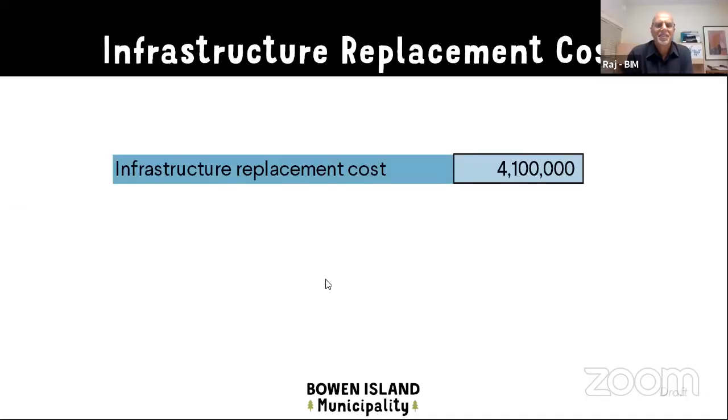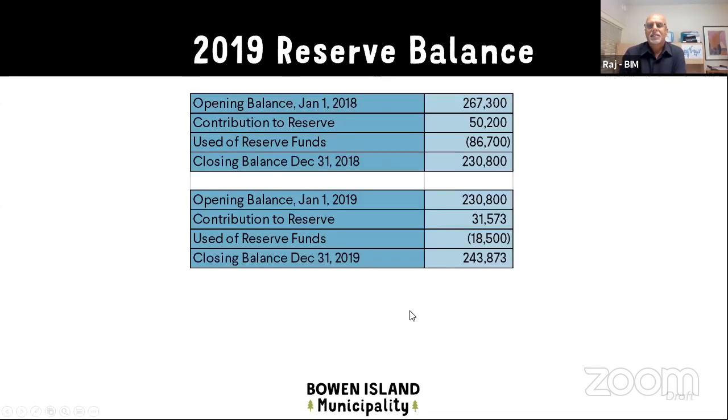So if we're going back to the PowerPoint slides, the last slide in the financial presentation is an estimated value of the replacement cost of the Tunstall Bay infrastructure. So related to what we were talking about earlier, the replacement cost of the infrastructure for the Tunstall Bay system is estimated to be about $4,100,000. And it's just highlighting that essentially, if you go back to the slide previous to this, the closing balance in the reserves is about $244,000.